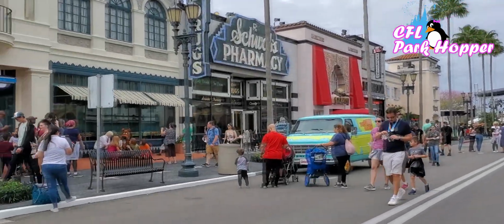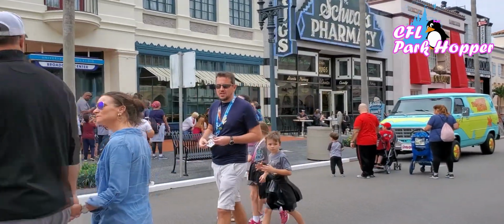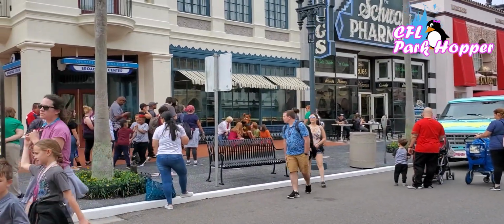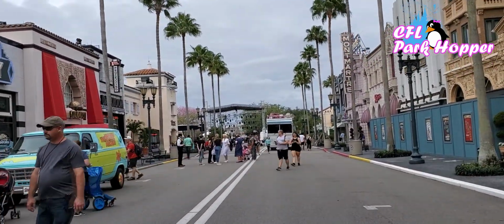So that's really cool. Hey, check out all the characters that are out there. Scooby-Doo. And the whole gang over here meeting and greeting with people. That's an awesome pick, man. All the Scooby-Doo characters. And over here is Lucy and Ethel. So there's Mardi Gras coming up.